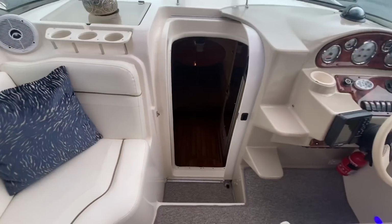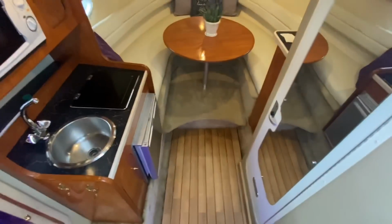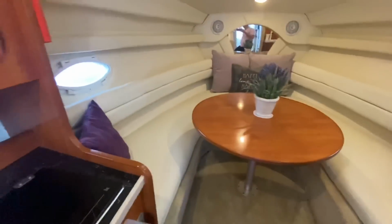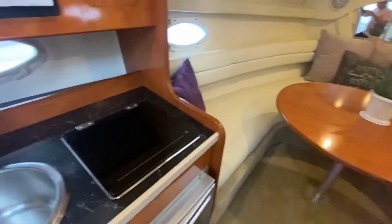Right, we've covered this. Let's take a little look down there. So downstairs is very similar to a Maxum 2700, but again the condition is supreme.